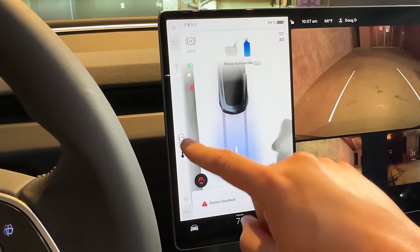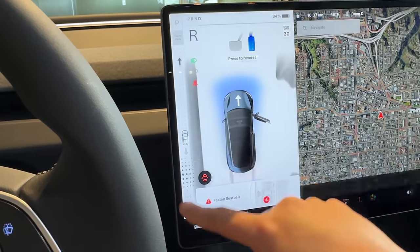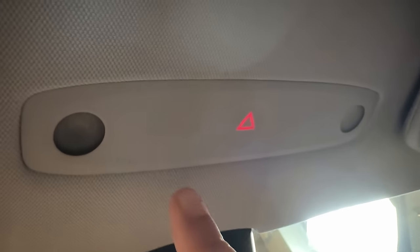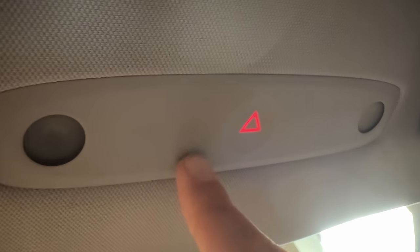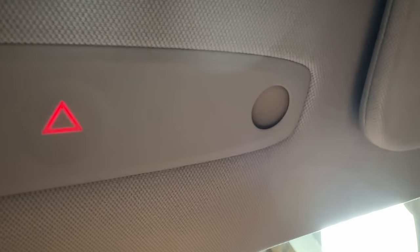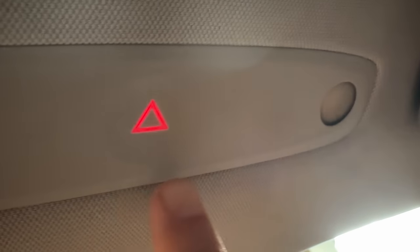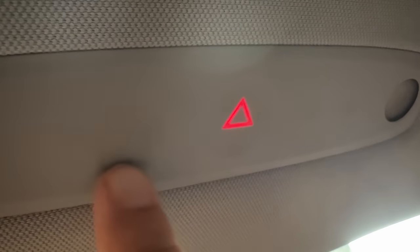Or if you want a more traditional gear selection situation, you have that on the ceiling near the rear view mirror. You can barely make out PRND around the hazard light button. That's an old school traditional way where you can shift gears. If, for example, the screen breaks, or you just prefer that to swiping your finger.